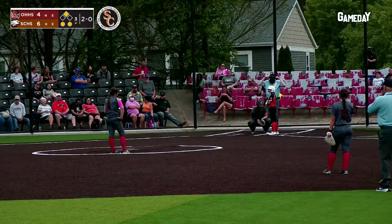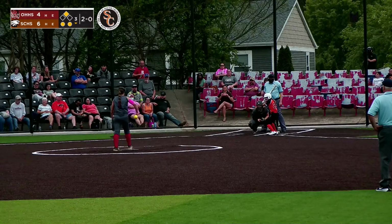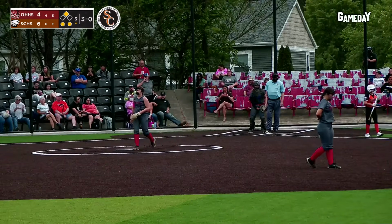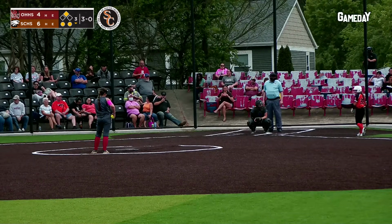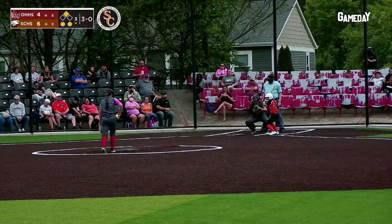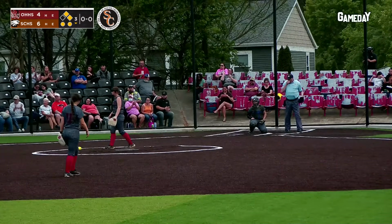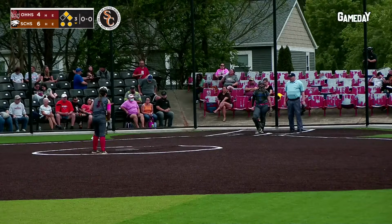So walks and errors have really kind of hurt Oak Hill this evening. The pitch is down, so 3-0 the count. And the 3-0 delivery, taken up high, that will be ball 4. So now 2 outs, runners on first and second. And that will bring the leadoff hitter Hartwell to the plate.